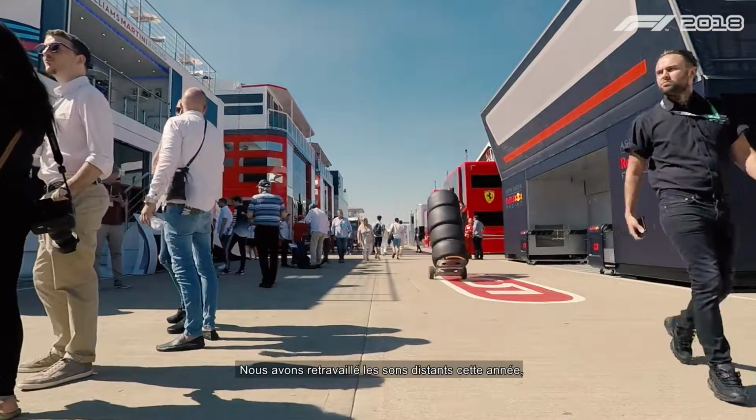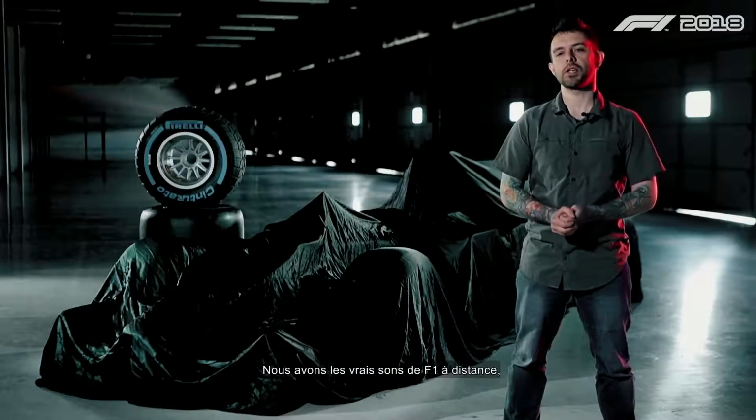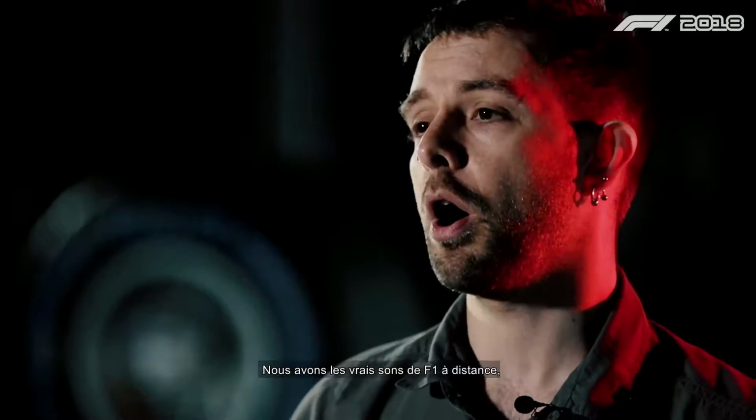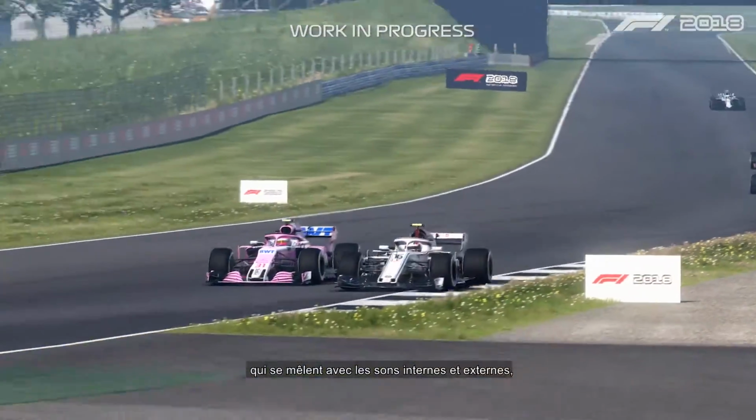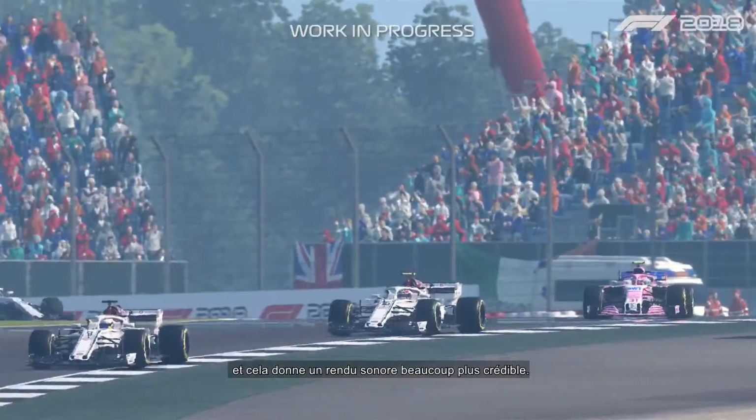We've overhauled the distance tones this year, and we're no longer just filtering out the bundles anymore, we're actually getting authentic sounds of F1 cars at distance and blending between the onboard and the external shots, and it's created a far more believable broadcast sound.